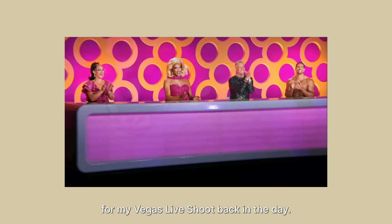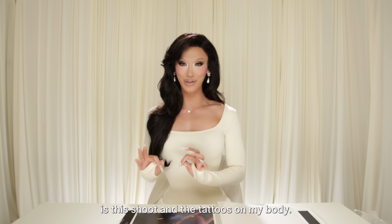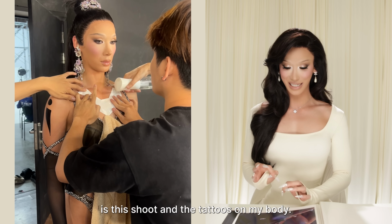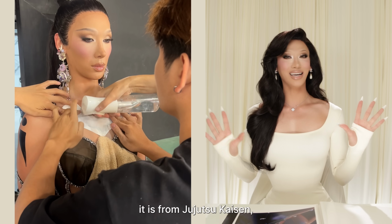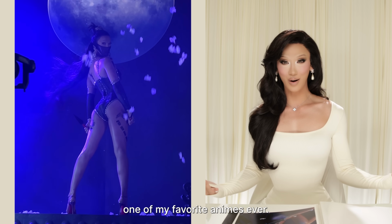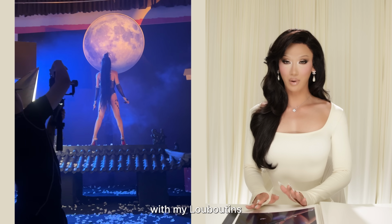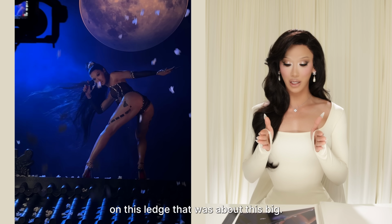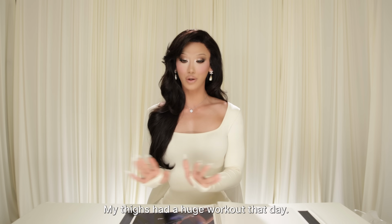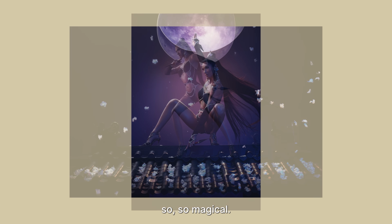I wore this for my biggest live shoot back in the day, but the thing I want to talk about is this shoot and the tattoos on my body. The tattoos, if y'all plucked it, are from Jujutsu Kaisen, one of my favorite animes ever, because why? You can't touch me. Like Gojo. I was literally balancing with my Louboutins on this ledge that was about this big. My thighs had a huge workout that day, but this shoot also has got to be one of my favorite shoots. I keep saying it, but this shoot was just so magical.